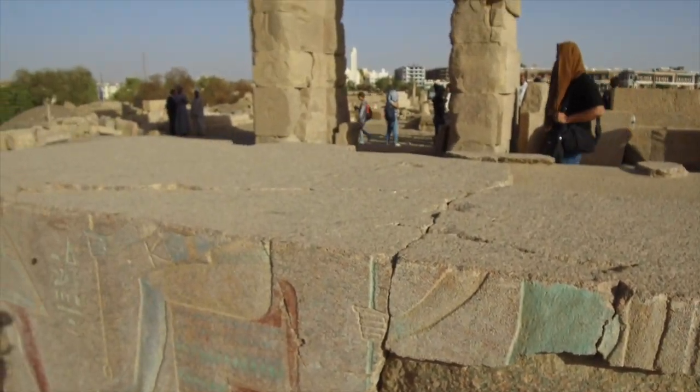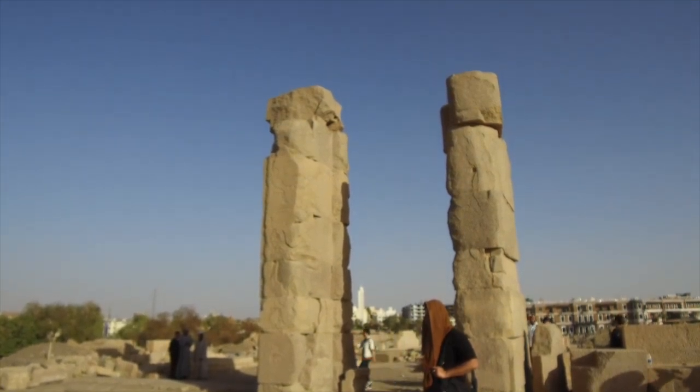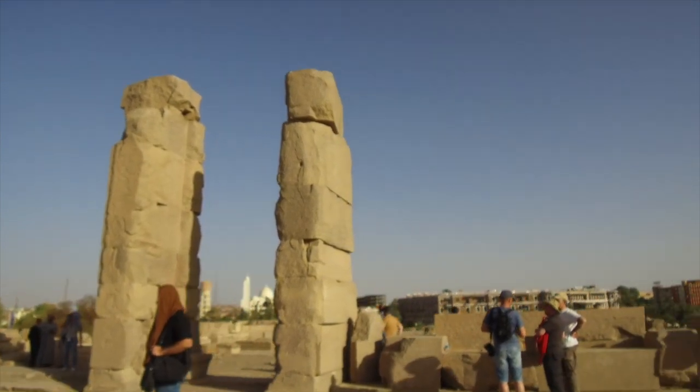And the remains of this gate. No mortar, no cement, no filler of any kind. These blocks still fit together with an astonishing level of precision.